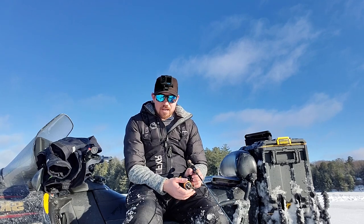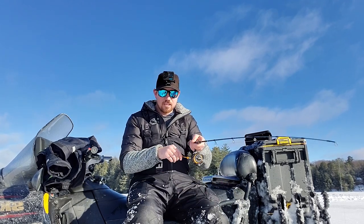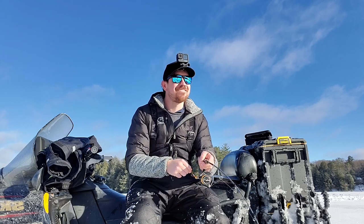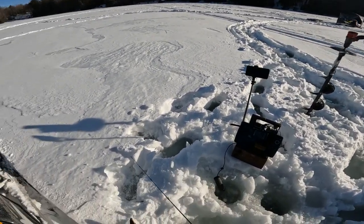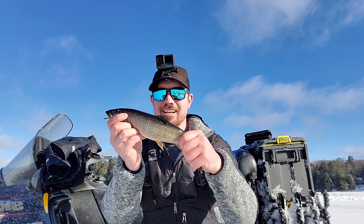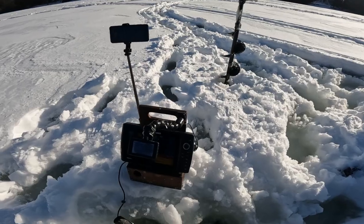Okay guys, I'm getting right back down to bottom here. Oh, and we already have another fish looking at me. Oh, he's all over it. Yep, there's another. Literally dropped right back down and he's back on. Exact same fish. Well, same size. We'll bring him up for another quick show off. There he is again, guys. Just another little one. We'll send him home.